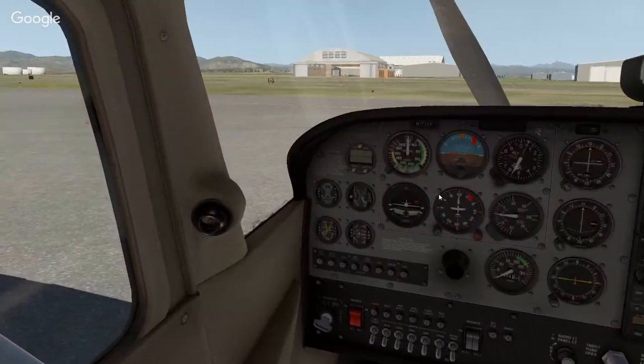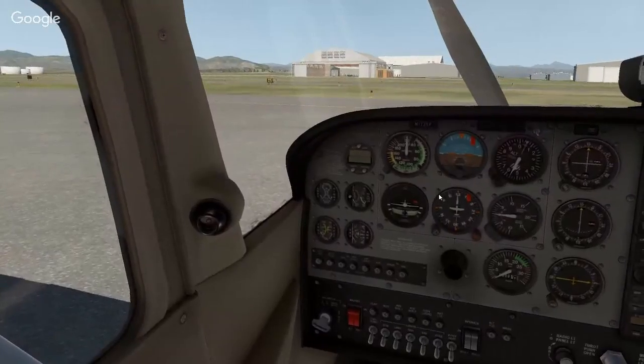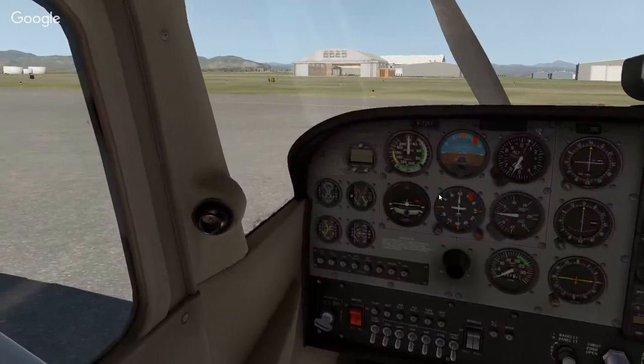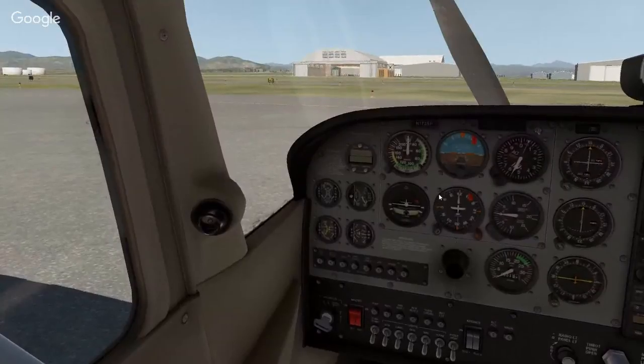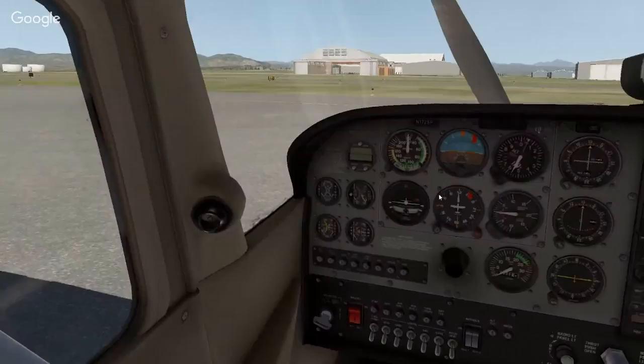So, I was going to do a kind of a demonstration of the inside of a Cessna 172 cockpit with Allie, but I was having some technical glitches last night, so I thought I would try doing it this way.